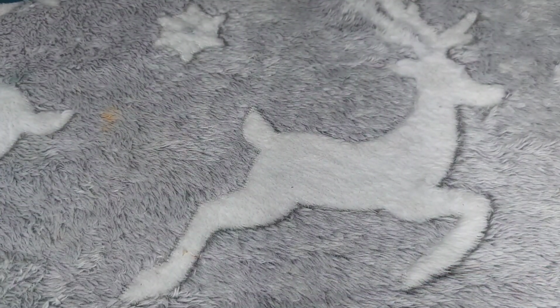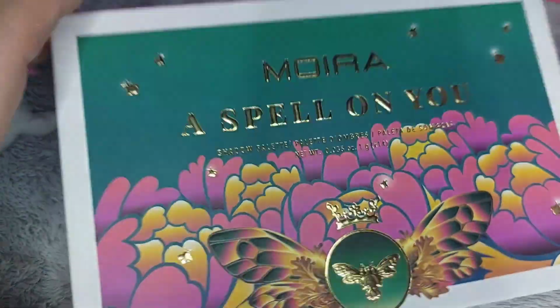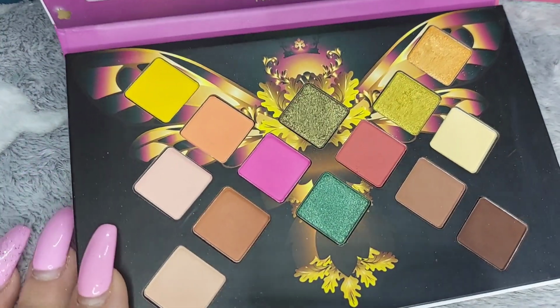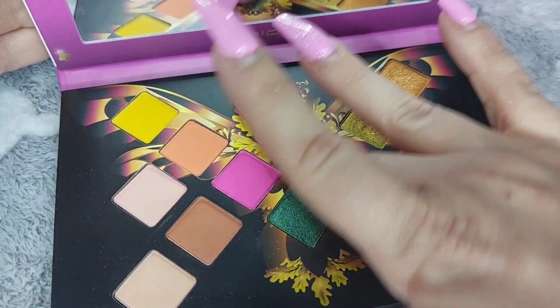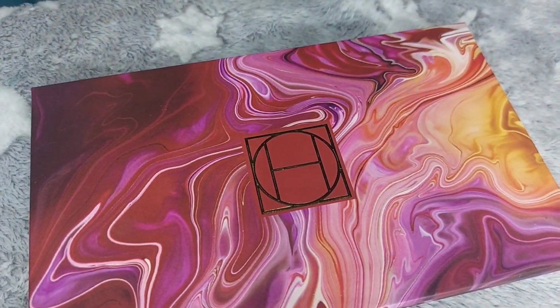And then I have A Spell on You. Again, the packaging is so pretty. And I am keeping this guy as well. Look at this. This is so pretty. I'll go ahead and swatch so you can see. These are so pretty.